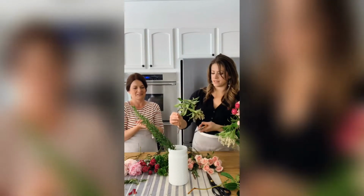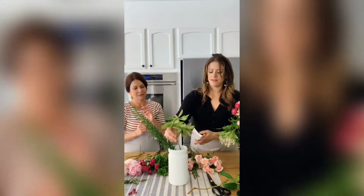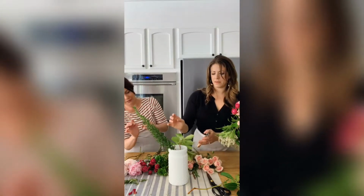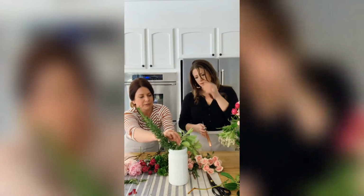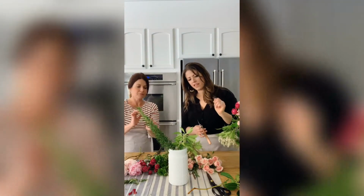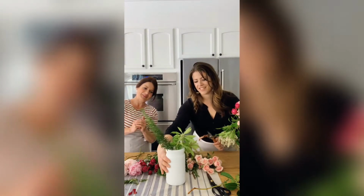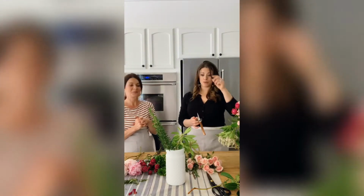So I'm cutting this. I would cut it just a little bit. And this just bends over the vase, and it's beautiful. Maybe a little more? Let's see, we can kind of tuck it in there. And it's perfect. There we go. I love that. Can you guys see this? Look at that. Oh my gosh, that's beautiful. I love this, it's got this white drapey look. This is good. But if you can't find this, seeded eucalyptus would also be beautiful.